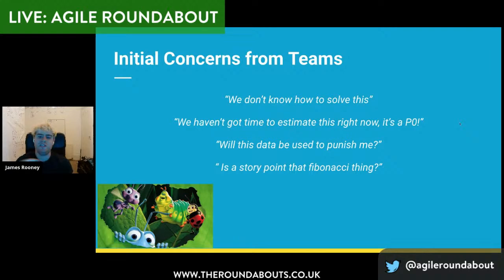Will this data be used to punish me? I'm sure you've heard this with using story points for teams. No, it's not about, you solve bugs slower than that. It's none of that kind of stuff. It's all about just getting the right capacity.